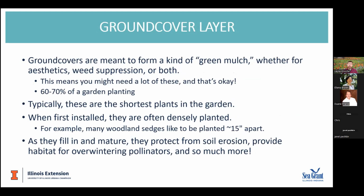Plants here are meant to form a kind of green mulch, whether for aesthetics or weed suppression or both. The Red Oak Rain Garden is one of those examples of both. There should be a lot of plants here, and they can be installed en masse, meaning you can install up to 100 or even more individuals of a single species. You want to get those established quickly to cover as much ground as quickly as possible. These are usually going to be short in stature, and they spread out as they grow. As they fill in and mature, they protect soil from erosion, they provide habitat, and even overwintering pollinators find refuge there.